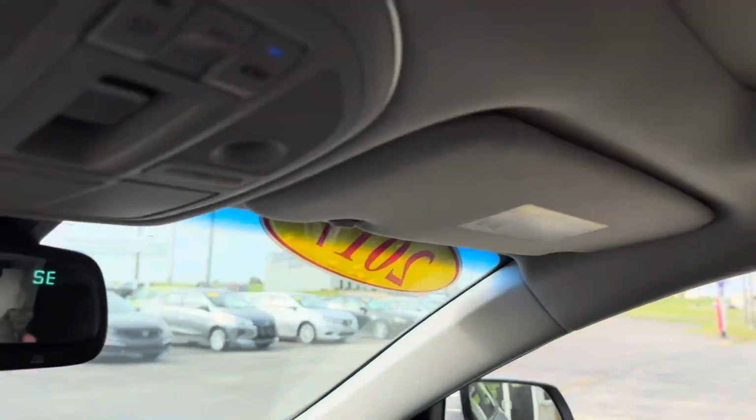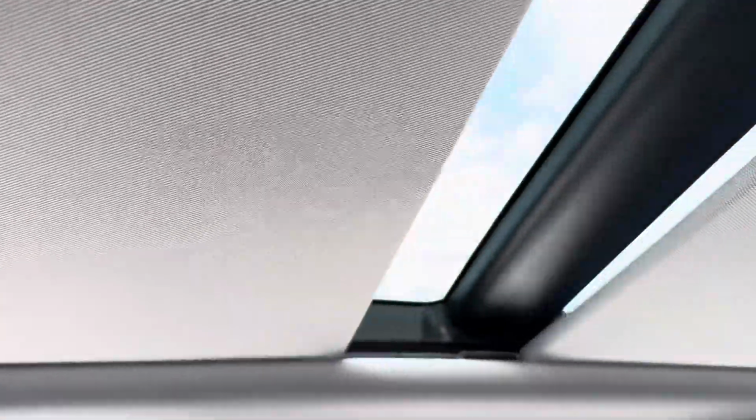You've got, like I said, that splits in the middle. So when I hit this button, you can see that opens. Got a nice clear panel roof, and it shuts. It just meets right up there in the middle. It's kind of cool.